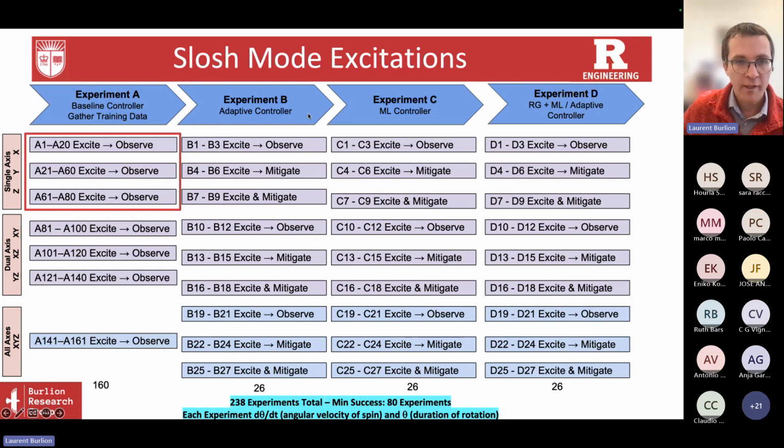Then we are going to test an adaptive controller, which is a little bit more advanced than the original one. Again, we are going to excite, observe, but also maybe mitigate sloshing, try to reduce sloshing. And we are going to collect 26 experiments. Then we are going to test a machine learning controller, so basically a controller which uses an estimation of the sloshing torque using a neural network.